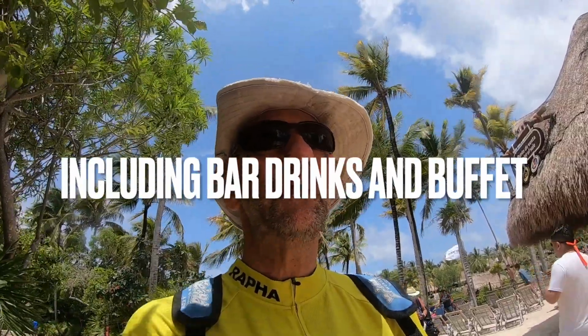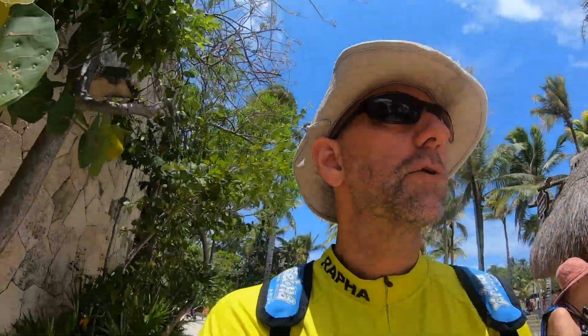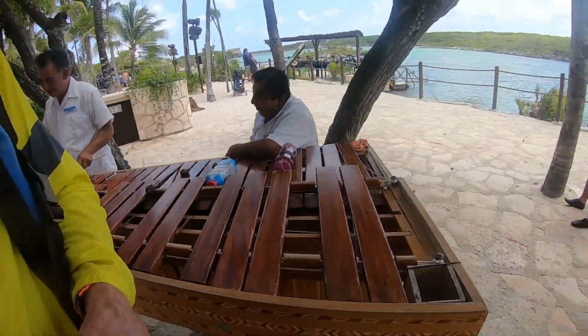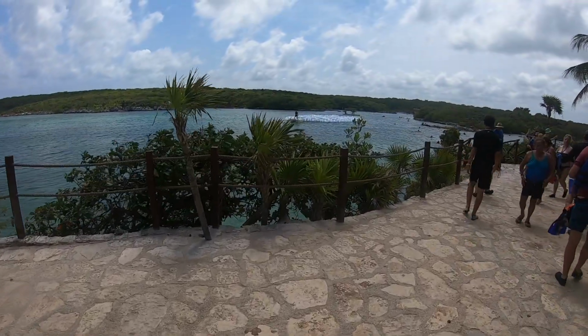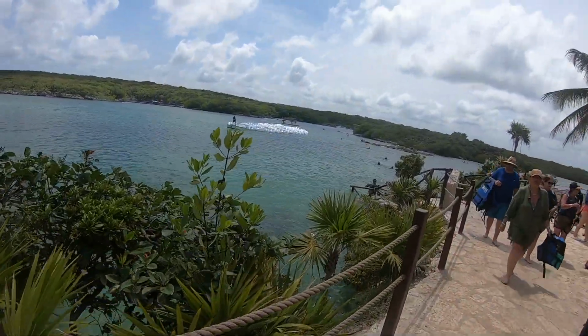Xel-Há Park is a really well-run and efficient place. The entry fee is about $110 US, but that includes all of your food and drink for the entire day, as well as access to the zip line and floating down the river from the cenote and the water slide as well. You also have access to a couple of cliffs to jump off of into fresh deep water that is roped off with buoys, so it's safe, and there are also safety attendants there to guide you.